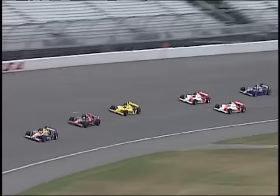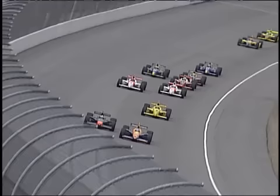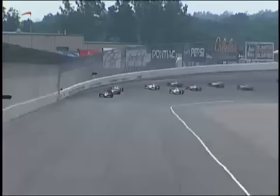Penske cars go side by side. And Paul, all day we've been talking about horsepower, the Infiniti power. Nice job. But I can tell you right now that power is going to play one issue, but if your car's not working all the way through the turn, you're not going to be able to carry the speed. And with this draft going on, all the cars bunched together, horsepower is not as big an advantage as it used to be.